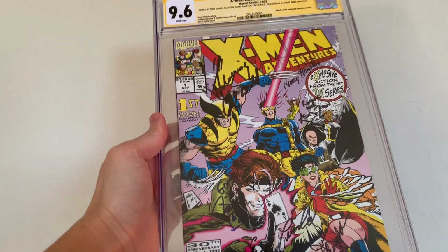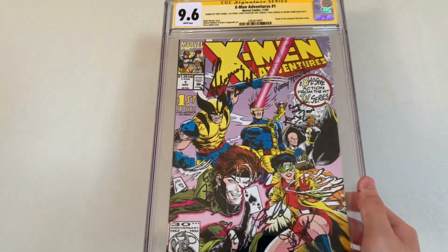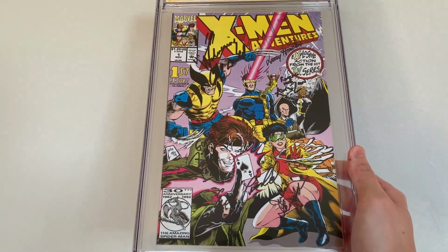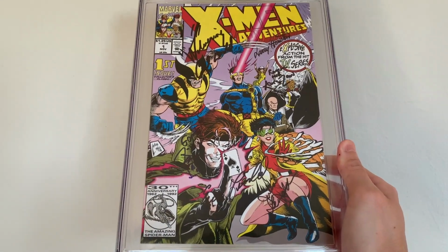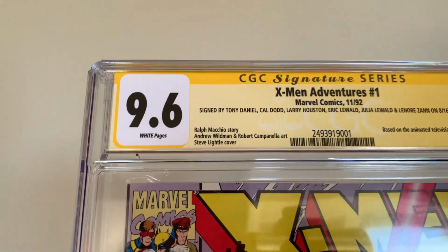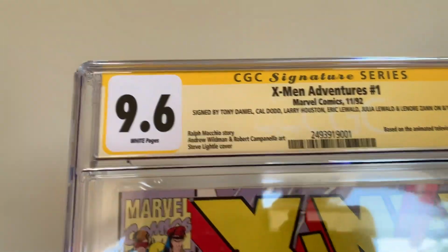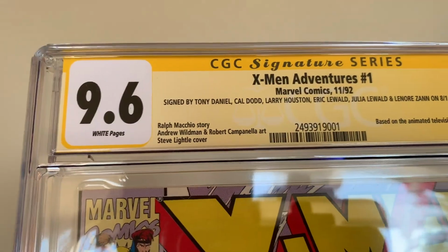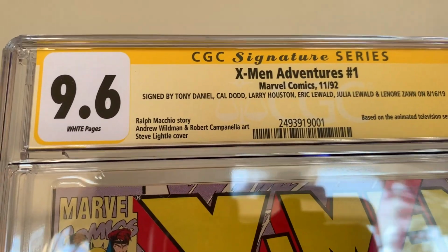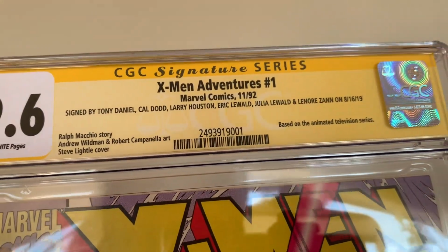All right, next up is probably the most signed comic I have. This is X-Men Adventures #1. This is a cover based off of the X-Men animated series from the 90s. It's signed by Tony Daniel, Cal Dodd, Larry Houston, Eric Lewald, Julia Lewald, and Lenore Zahn. I think Tony Daniel was the voice of Gambit. Cal Dodd was Wolverine. Larry Houston, I think he was the director. Eric Lewald and Julia Lewald, the showrunners, and then you got Lenore Zahn, who's the voice of Rogue.